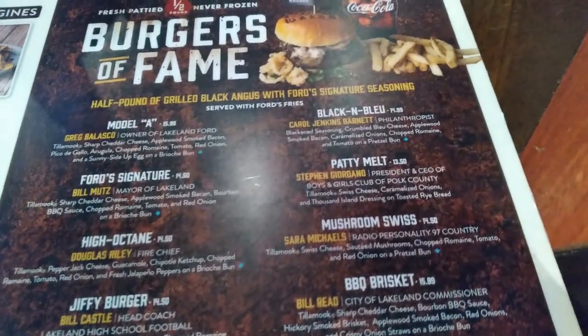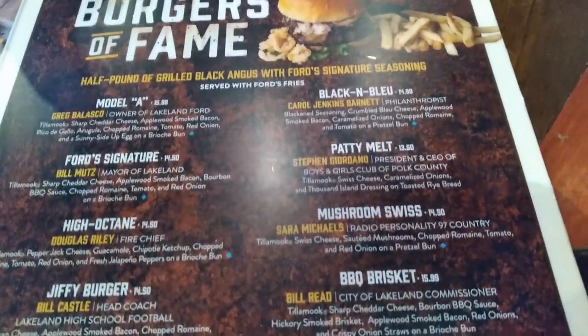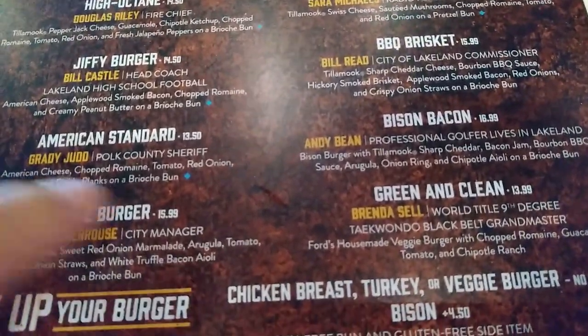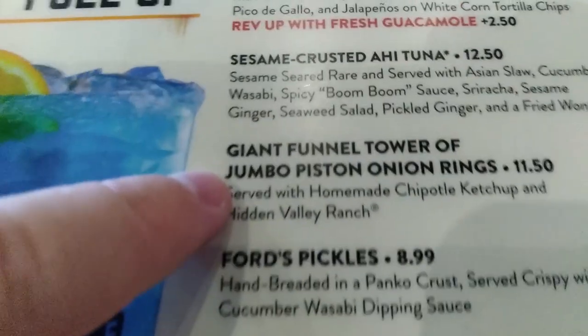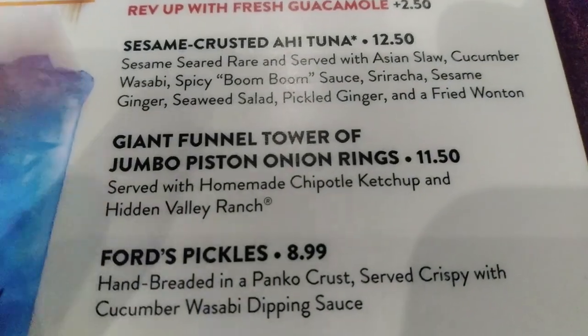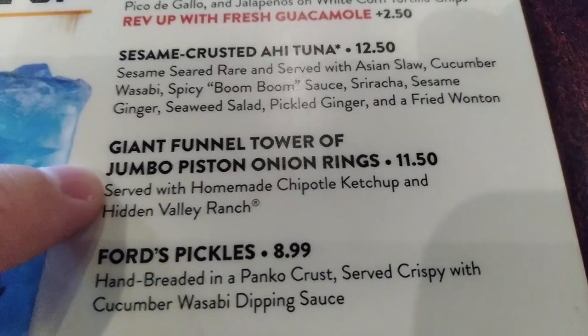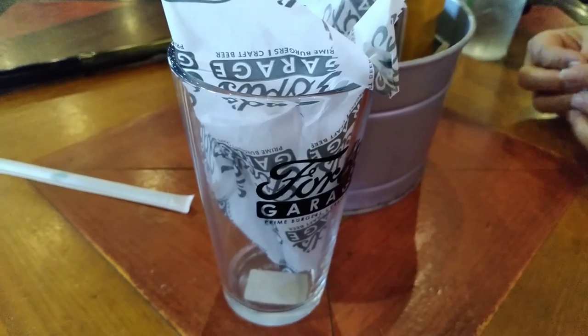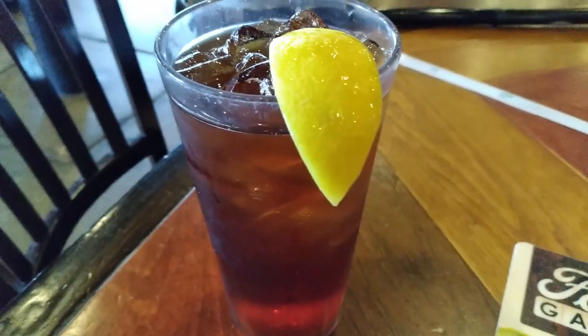They have lots of different hamburgers, as you can see, various kinds. They have a patty melt. You have a veggie burger. And we're also going to get, I heard about this, a giant funnel tower of jumbo piston onion rings. I had to try this. And we bought a souvenir glass, that's five. Got unsweet iced tea for me. Mom got water.